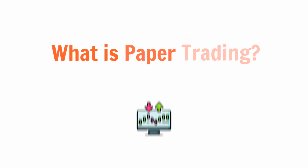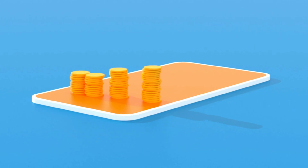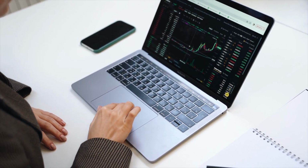So what exactly is paper trading? Paper trading is a stock market simulation that allows you to buy and sell stocks using virtual money in real-time markets. So all the conditions will be the same as if you're buying a stock in real life, except you're not using real money. Think of it as a practice run before you invest real money in your first stock.